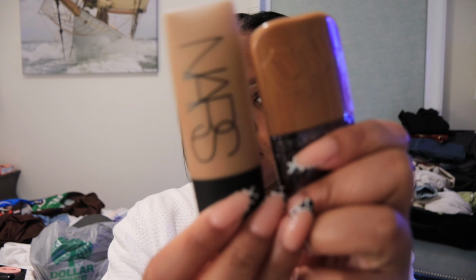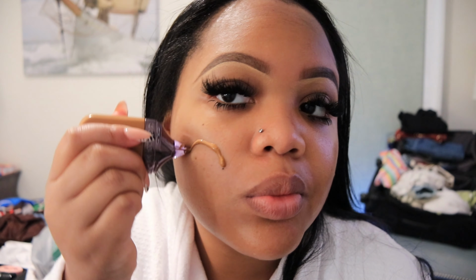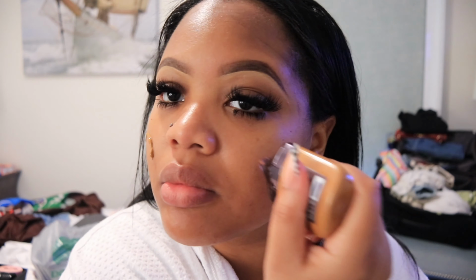I did moisturize my skin off camera as well, but now we're priming with the e.l.f. Power Grip Primer because I just feel like that gives me that hydrated, very much we are outside kind of skin.